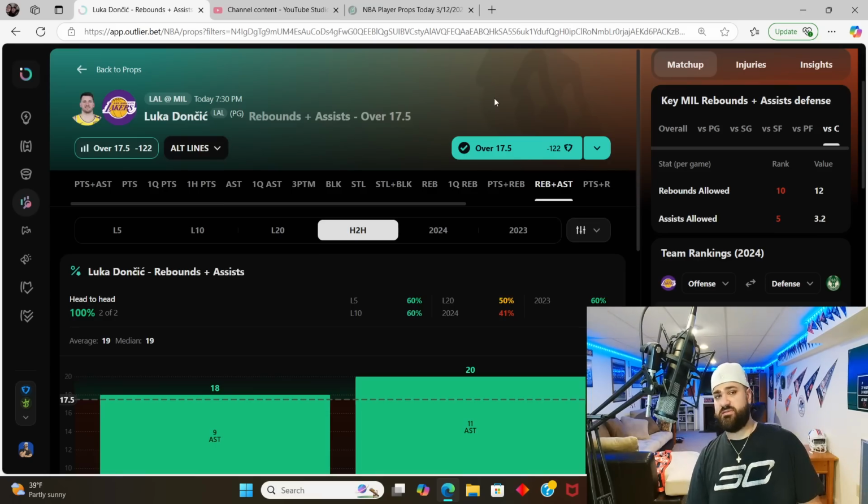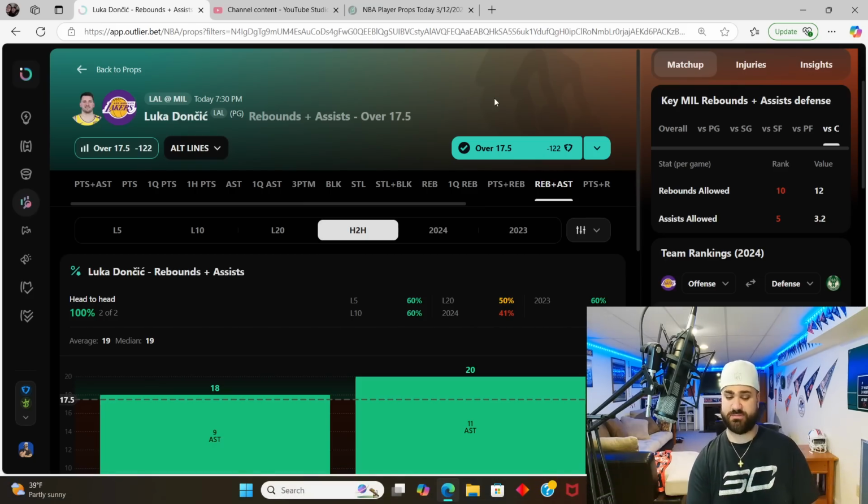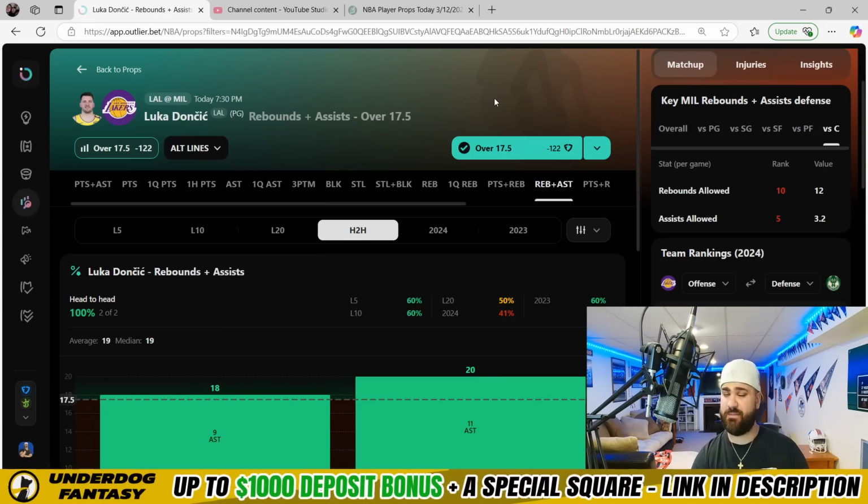He's listed as a point guard. Again, I don't consider him to be a point guard, but against the 1, 2, and 3 spots, the Bucks are bottom half of the league in rebounds and assists allowed. So I think whatever way you shake it, it should be a pretty good matchup here for Luka Doncic against the Milwaukee Bucks. As long as he plays that high volume of minutes like he has been without LeBron, we should be good to go here on this player prop. And for minus 122, not bad value.